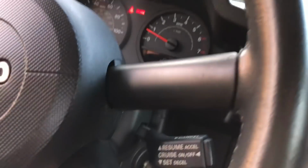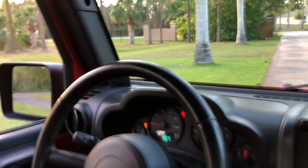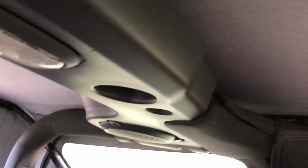That's cruise control, you can see. It's a wonderful Jeep. Crank windows. Nothing to break. It's a great beach car. I love the speakers. I think that it's perfect for that.